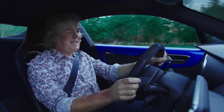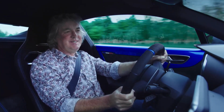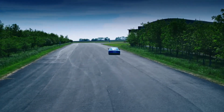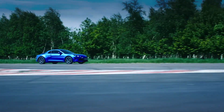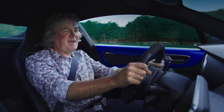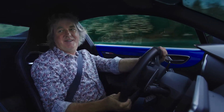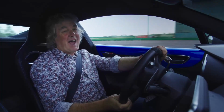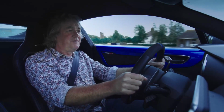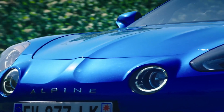So, what we have here is a small, pure, no-nonsense sports car aimed squarely at the Porsche Cayman and the Audi TT. And this, unfortunately, is where the problems begin. You see, this launch version of the Alpine costs £51,000. Now, for £1,000 more, you can have the TT RS. That's the one Clarkson was driving in the last series. And that's more powerful and it's faster. And the Porsche Cayman you buy for £51,000 is also more powerful than this, and it's a Porsche, whereas this is an Alpine. That's something you're going to have to explain when you're down the pub.